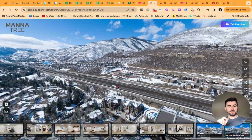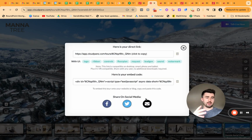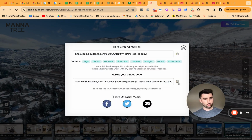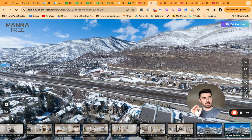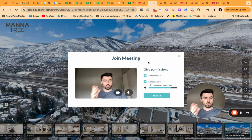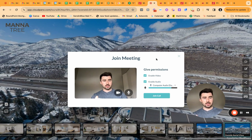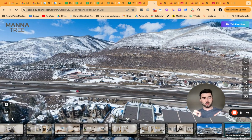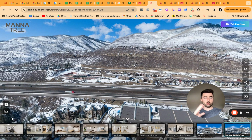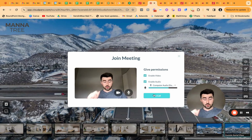But other than that, the really cool thing is you can share it to social media, you can email it, you can also put it on your website as well. The other cool thing too, guys, is there's actually a live chat feature, which I've talked about in the past, but as you can see here, it's literally joining a meeting with a potential sales rep right then and there. This is one of the best features in 2024 for virtual tours. Doesn't matter what niche you're in, it's really dynamic that people are able to hop on this. They could join the call.